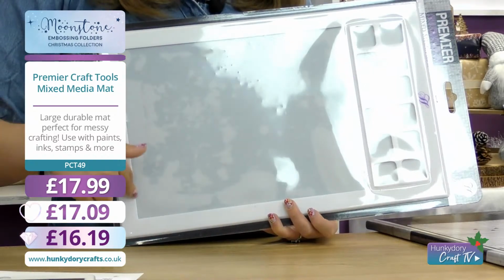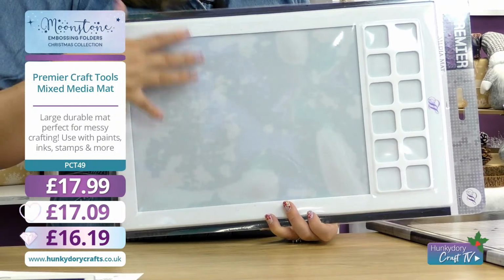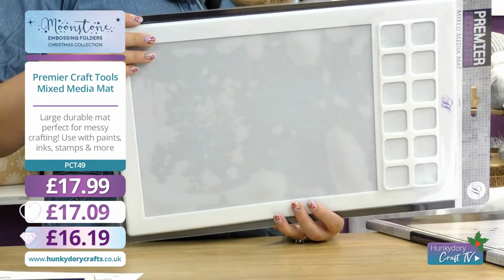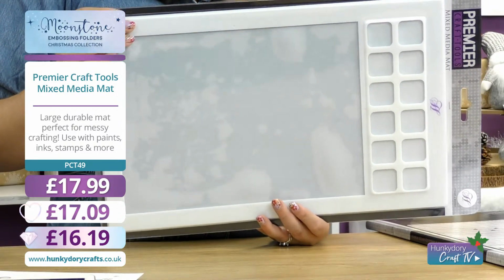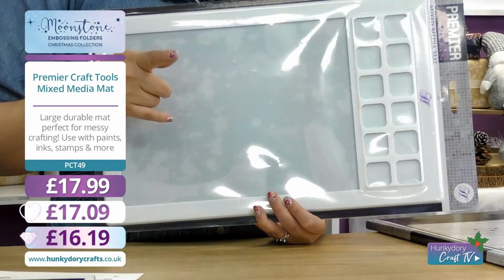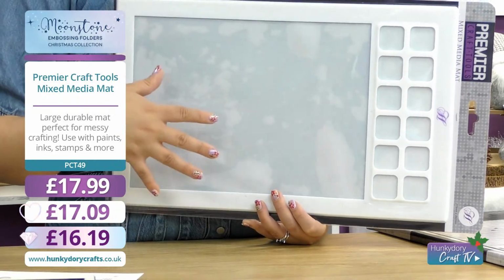I like the fact that this has got a little lip around the edge, because if you want to make sure something's straight before you go in with anything, then you can do that by lining it up to the areas on here. It's really, really versatile. You can use it with paints and inks. With watercolours, you can stamp on here as well, because it's a silicone surface. Anything that you pop on here that is wet is going to stay wet, or if it dries out, you can just reactivate it.